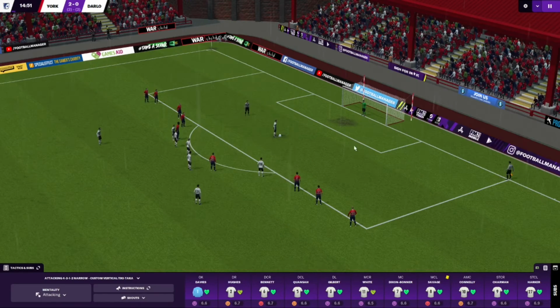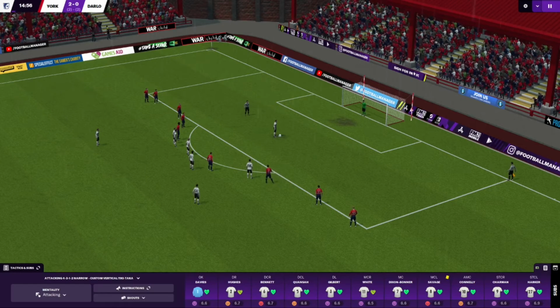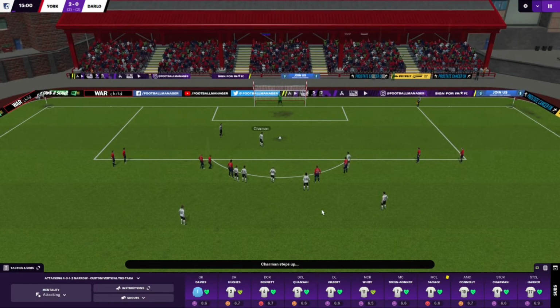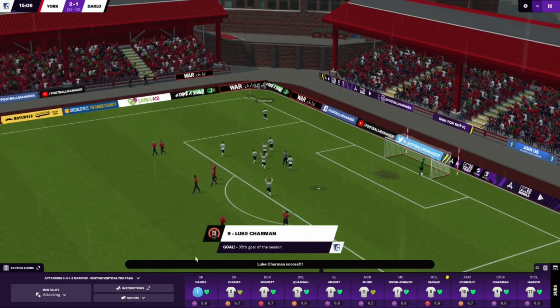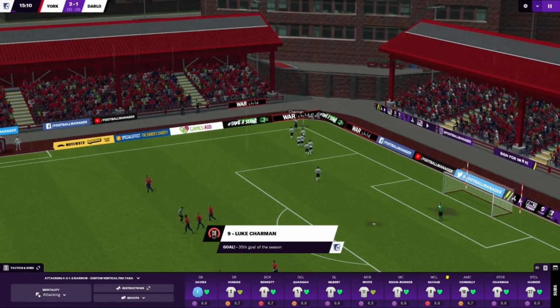And Luke Charman finally, Kwanzaa secures us a penalty, and Charman is going to step up. I thought the penalty wouldn't be a highlight. That would have been extremely embarrassing. But Luke Charman is able to step up and try to get the ball in the back of the net for the first time in a couple games. And he is able to do that. 35th goal of the season for Luke Charman. Excellent stuff.